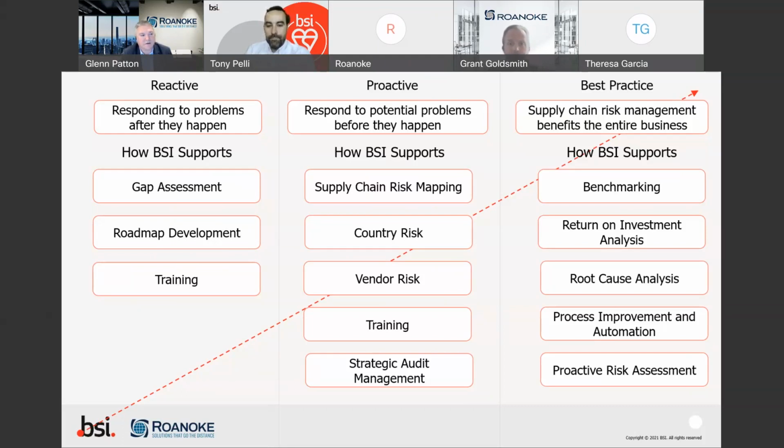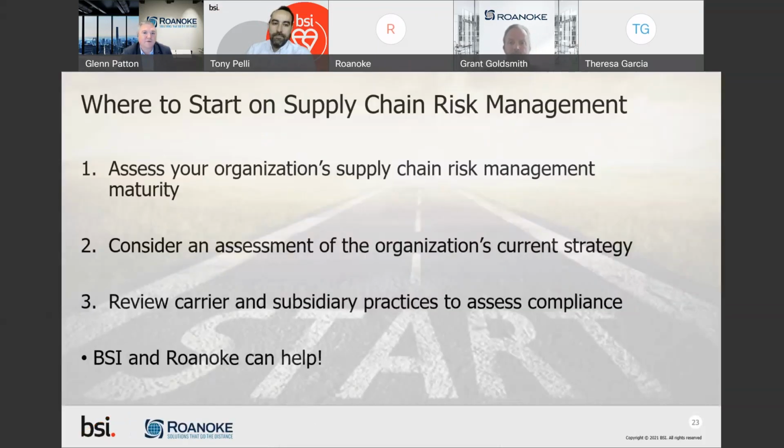That's a great point, Grant, definitely. So nobody's asked the question, but it's got to be on everybody's mind right now. Where do I start on developing a supply chain risk management, Tony? Yeah, so I've put a couple of simple steps here to get you started on assessing your company's supply chain risk management. So first is just think about your organization's current maturity.